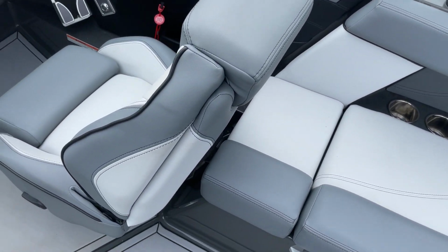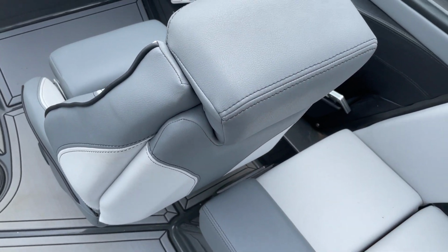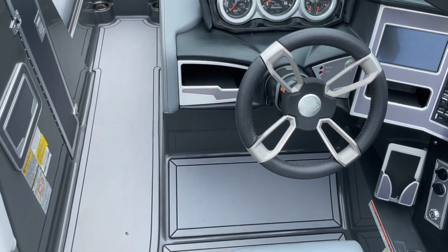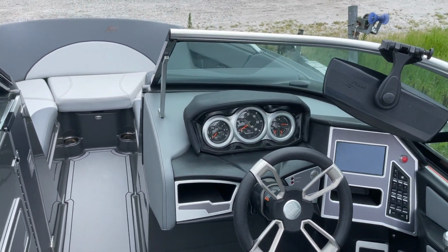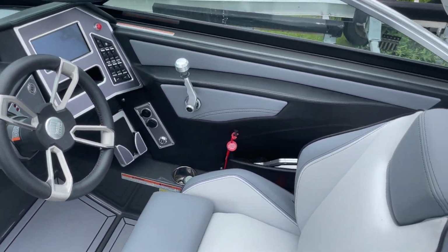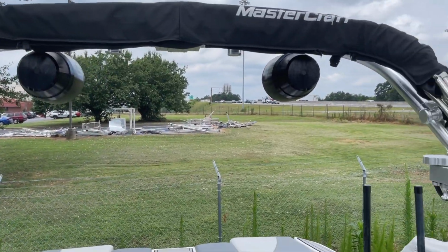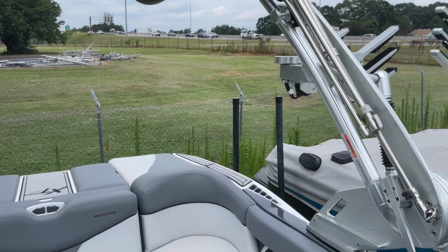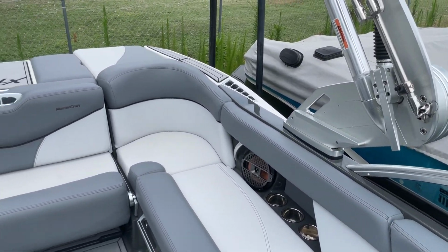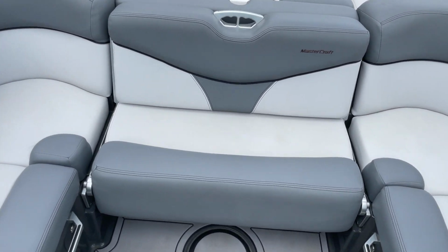Coming around, it's got a nice little subwoofer right behind the seat right there, and a 7-inch screen. This has the Gen 2 surf system. It's got the nice wraparound windshield. This boat has the 6.0 liter 380 horsepower motor. It's got the 8.0 Clarion tower speakers, folding wakeboard racks, and an easy fold out tower to fold down, nice and easy. Awesome boat, a lot of fun.